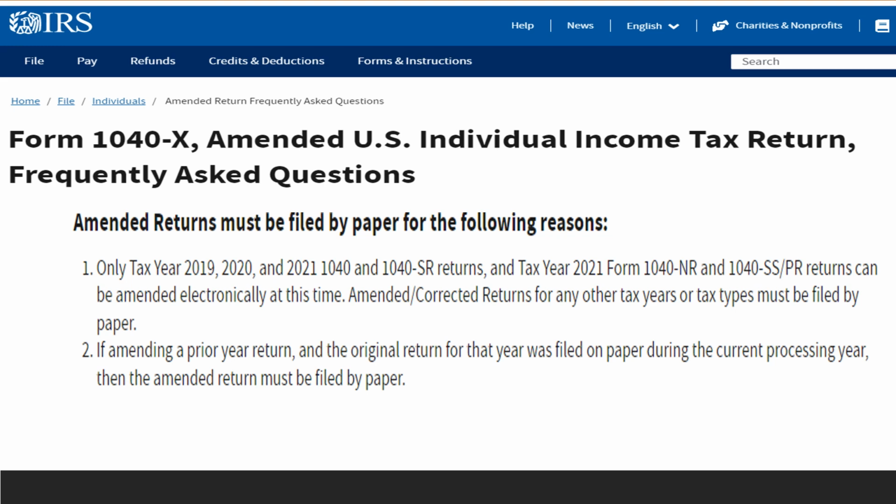But the good thing is, and you can see here some of the tax years, the number of forms you can amend electronically is increasing. A lot of it is still paper-based, but I'm assuming for 2022, as systems are modernized by the IRS, things should start getting much better.